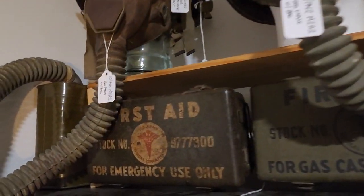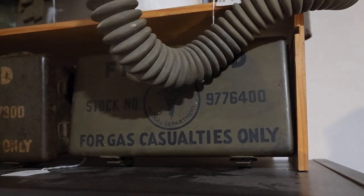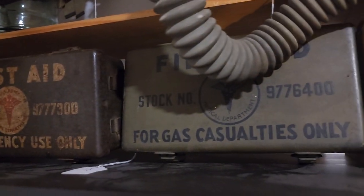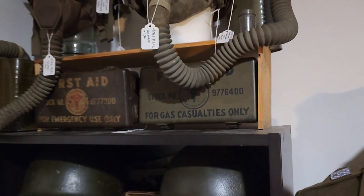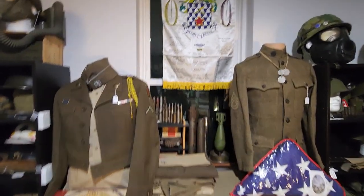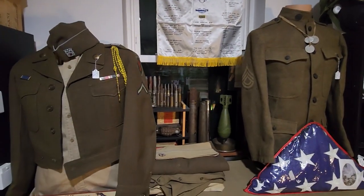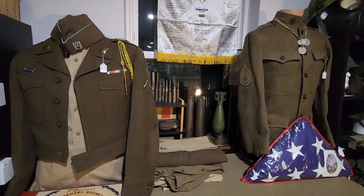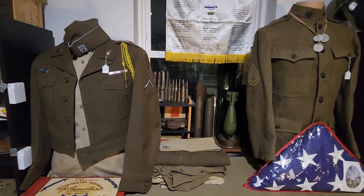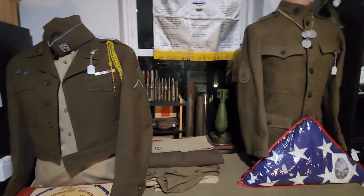So I also have a couple of first aid boxes here. These would be the vehicle mounted boxes. They're empty, but they're still really cool. That's the regular first aid box, and this is your gas casualty box. And then sitting right here in the middle, we have kind of the crown jewel of my collection. This is a really killer combo, father and son, both from Syracuse. And the father served in World War I, and the son served in the Korean War in occupied Germany.